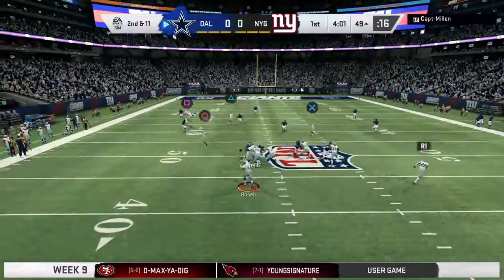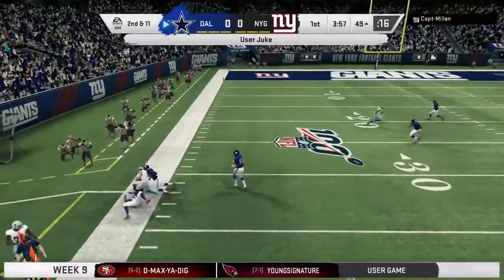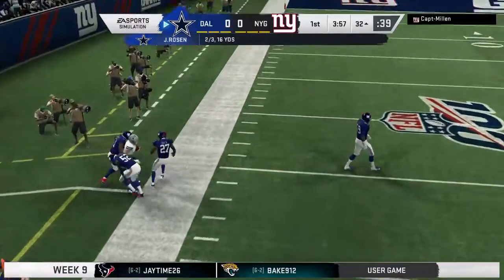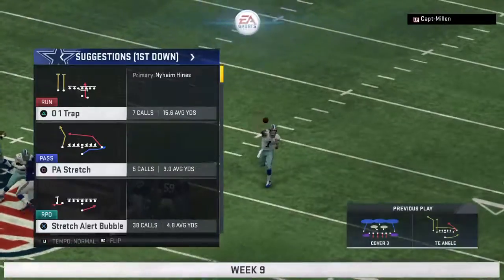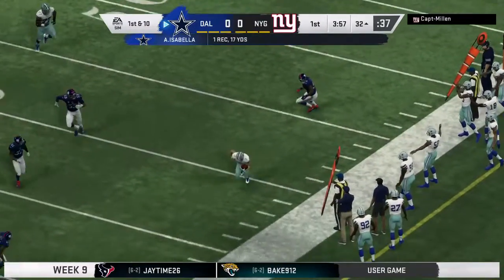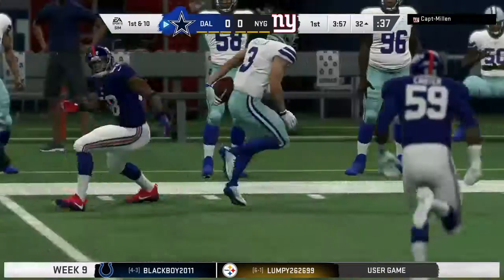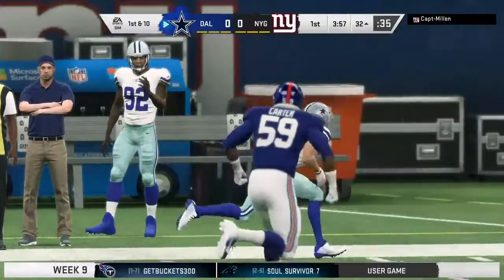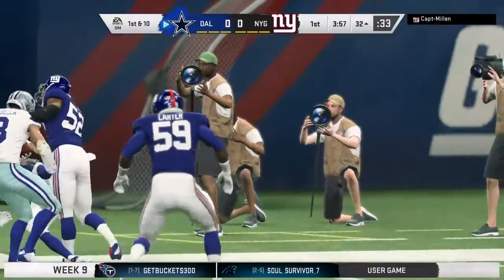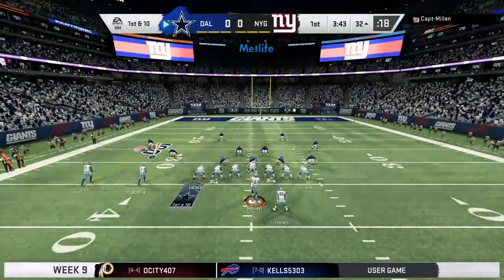To throw is Rosen. Throw left side, complete to Isabella. 17 yards on the catch and run. It's a 1st down. I think that's a big pickup for a 1st down because when you run a drag route against zone, you're sometimes asking for trouble because you might run into a defender. Yeah, well, there they ran into a 1st down. Executed it to perfection. From the 32 now, here's 1st and 10.